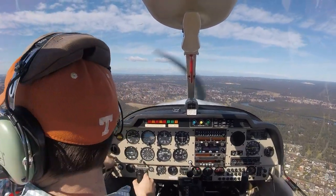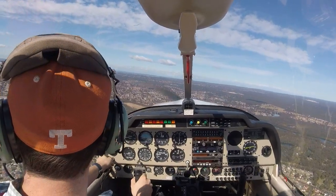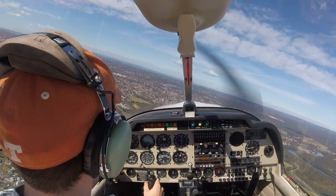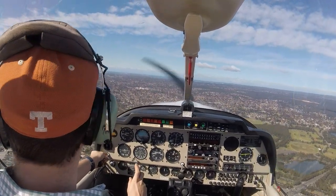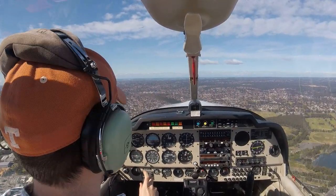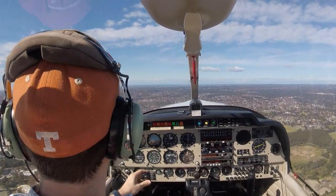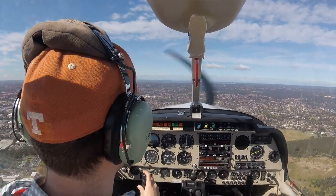Papa Victor Victor, just confirm you're on final for a touch and go. Affirm, Papa Victor Victor. Papa Victor Victor, follow Fox Roger, just airborne, runway left, clear touch and go. Runway left, clear touch and go, Papa Victor Victor. Downwind touch and go. Follow the Cessna, light downwind. Following the Cessna.